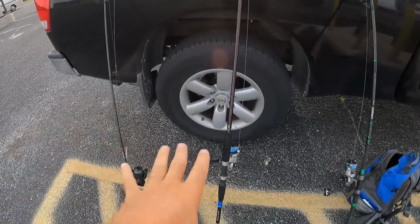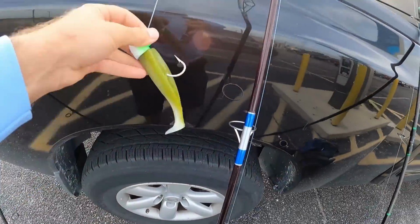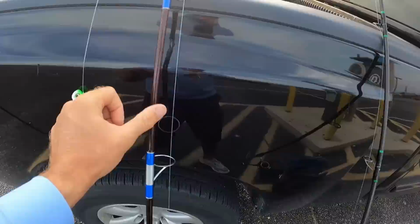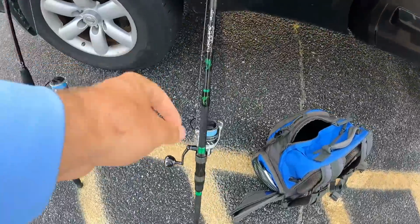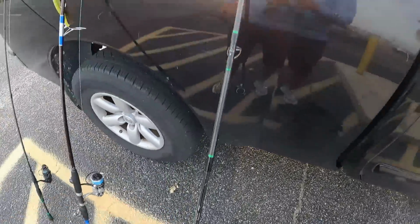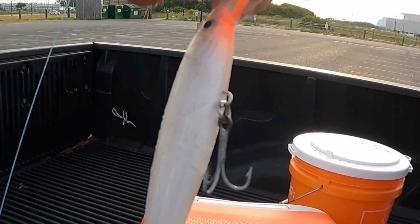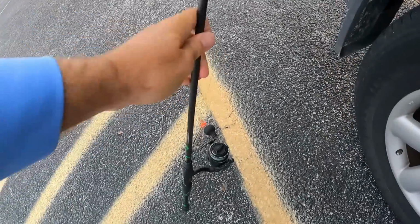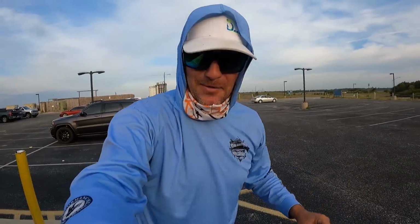I've got my custom-made pier rod here, and on that I've got an NLBN swim bait, and that's for redfish and jacks and stuff like that. And then I've got my 9-foot Ninja Dagger with a white X-Rap. That's good for Spanish, kings, bluefish. And then we've got our little rod with a Got-Cha plug on it. So we're kind of rigged and ready for everything. Let's get out there and see what we can catch.